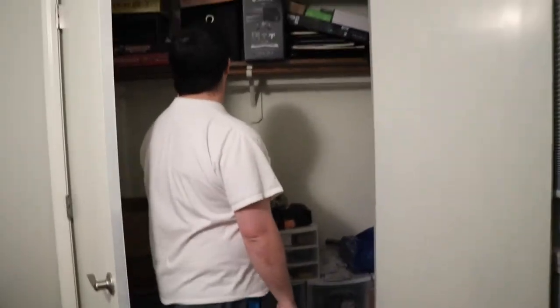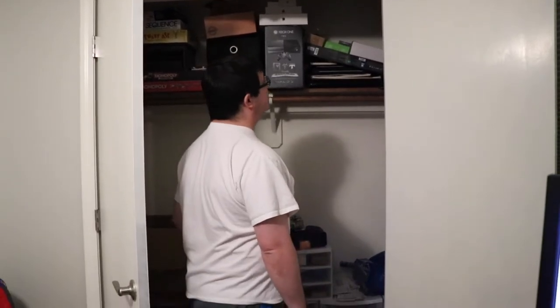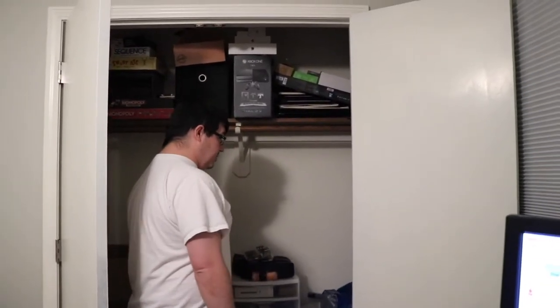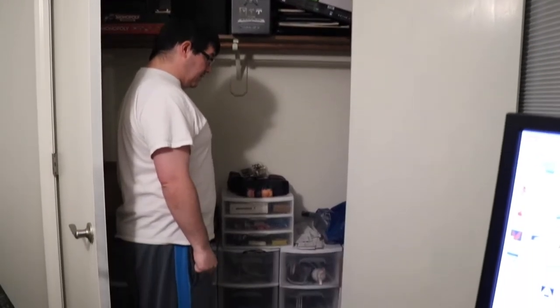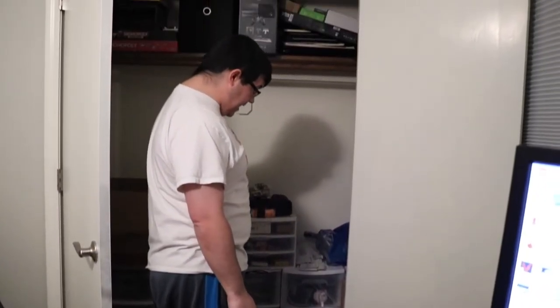So basically what we have in the closet is just a bunch of stuff. We got boxes. We got games to play. We have art in here. Pretty much everything you could possibly throw in here is thrown in here. And I'm going to clean it out. The stuff that I need and can use will be put in storage. The other stuff will be garage sale. Garage sale, probably. Or trash. Well, garage sale. Because it's worth money.